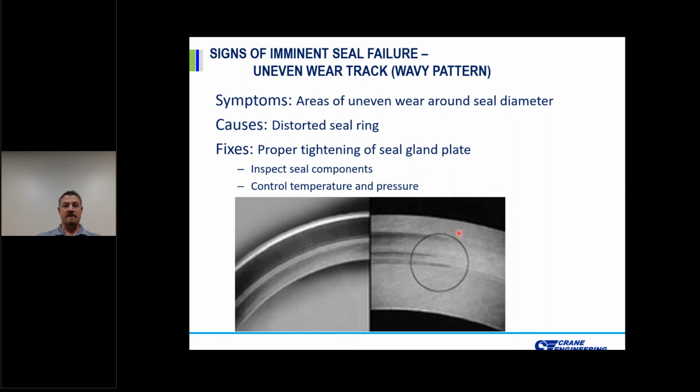Other fixes aside from carefully tightening that gland plate would be, if you're going to reuse any metal seal components like glands or retainers, make sure you inspect them before using them and ensure they're in good condition and fit to be reused.